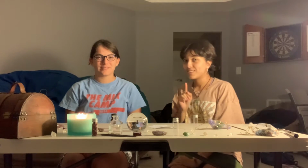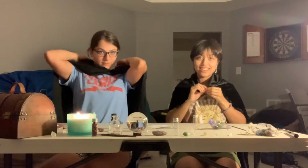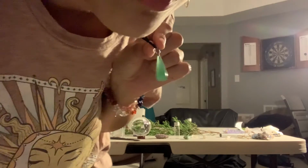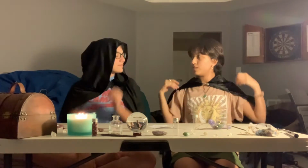Before we continue on, we're missing a very crucial set of ensemble. Just letting it roll. You're so cute. By the way, I made this cloak in the class myself. So today I'm wearing Aventurine, which is a heart chakra stone. Because it's green, it's also a money and prosperity symbol.